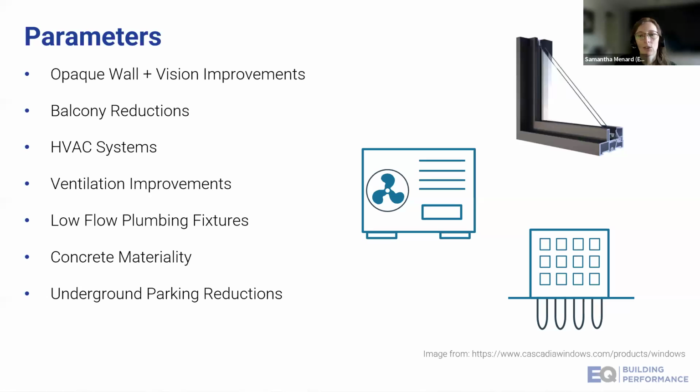We also looked at increasing efficiencies for the ERVs from 70 to 80%, which might require using a remote ERV. Low flow plumbing fixtures. For concrete materiality, we looked at various SCM concrete mixes, while keeping in mind cure times as well, especially for the above grade components. And for the parking reductions, we also looked at how much impact that had, with the elimination of parking minimums in a lot of jurisdictions.